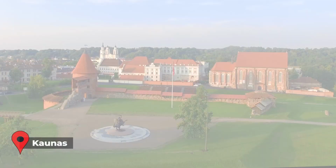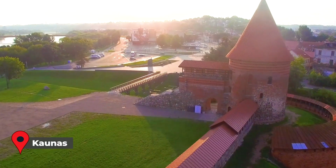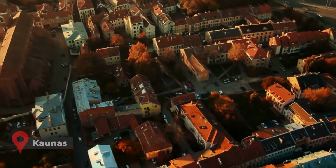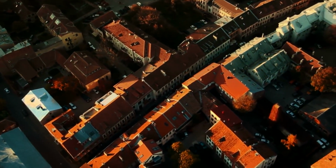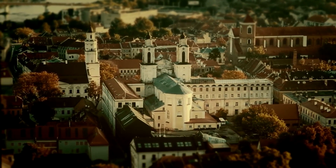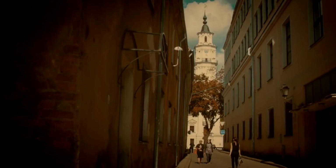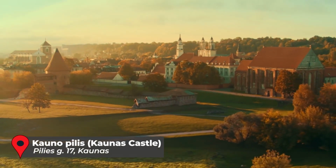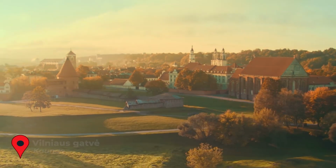Day 3. So I would do a day trip to Kaunas. It's the second biggest city of Lithuania. It used to be between the two wars the capital of Lithuania. And there I would go by train. It's very accessible. Don't forget to use Bolt or Uber. And I would go there to Kaunas Castle. And then I would go to Vilnius Street.